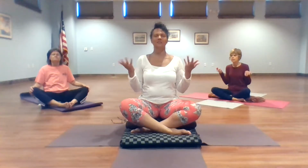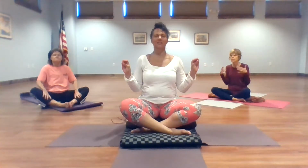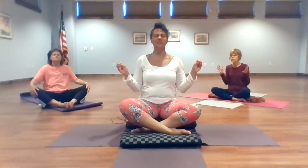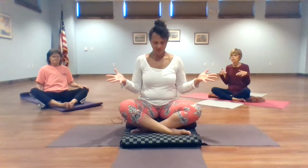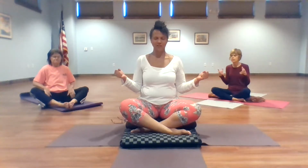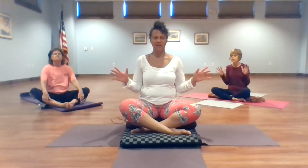Just feel. Gently move, stretch through the fingers. Invite blood flow even into the tiniest capillaries. Stretching into the webbing of your fingers, appreciating the dexterity of your hands.